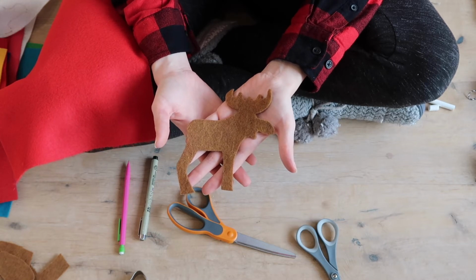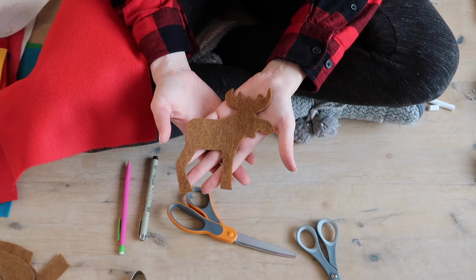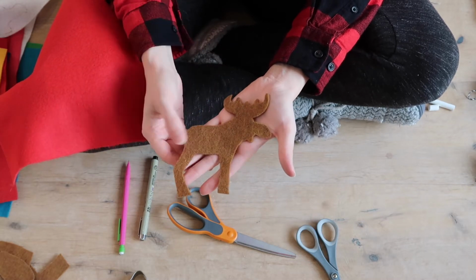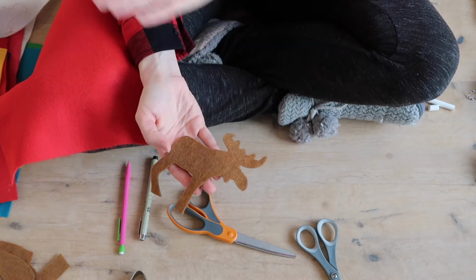I might not even have any of that. So what I'll be doing is probably sewing it on there. So we'll see. But I'm gonna keep going at this, cut some more out, and I'll show you guys when I have even more cut out.